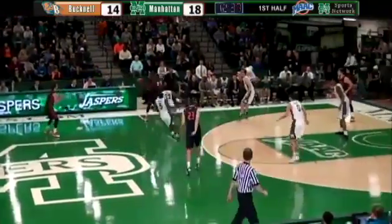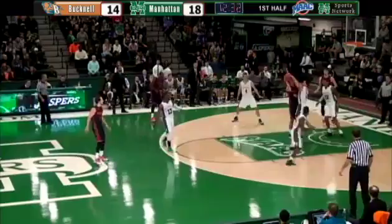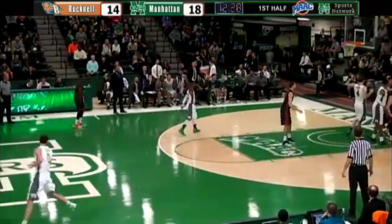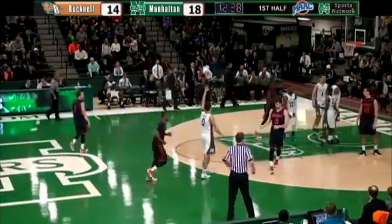Wilson and Storrs guarding McKenzie, but he's able to break the press. Left side, here's Jones at the elbow. Thomas goes up with the jumper from 8 feet. No good. Carlton Allen fighting for the rebound. Had it, lost it, out of bounds. To Bucknell. Got to squeeze those rebounds, big fella.